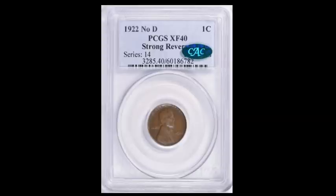A year ago, just over a year ago, March 21st, 2021, the same grade, CAC certified, sold for $1,546.88. And there were a few sales during that time that sold for between $1,500 and $1,700. This one was about a year ago. So that represents easily a 30% increase over the course of the last 12 months.